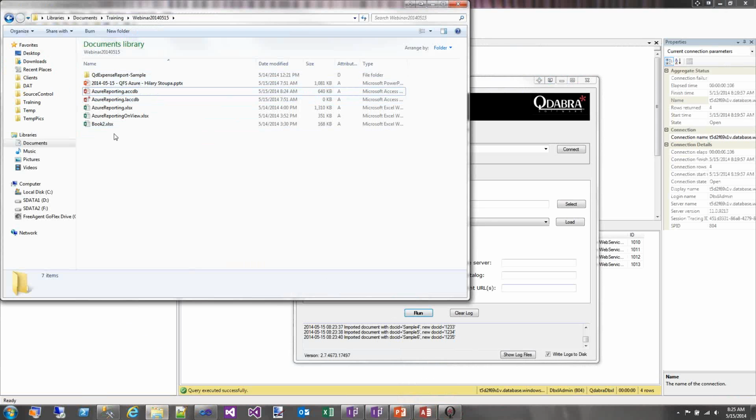Now, there are 3 Excel workbooks here in my little folder, and the reason you're probably seeing 3 Excel workbooks is because somebody had some trouble with this yesterday. I struggled a little, and I want to talk to you briefly about those struggles so that hopefully you'll be able to struggle less.